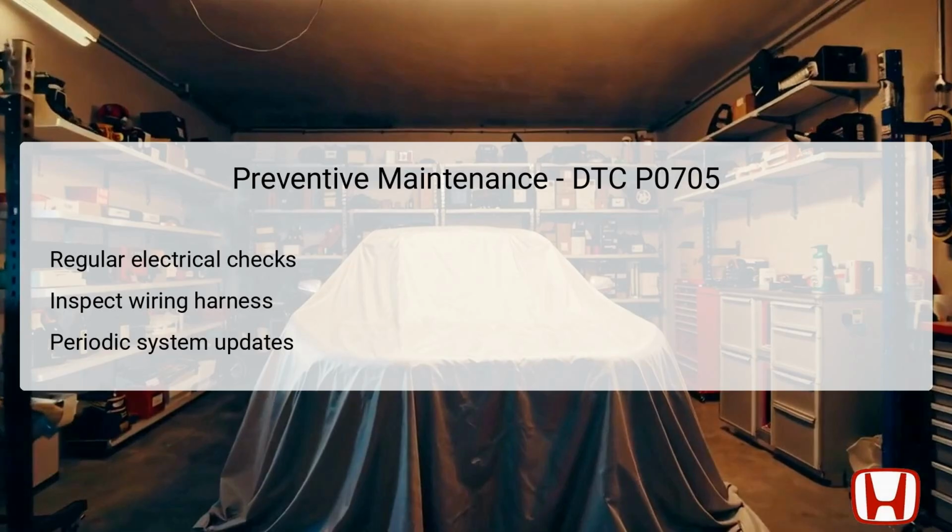Performing routine checks on the wiring harnesses ensures that any exposed or damaged wires are addressed. Additionally, keeping the vehicle software updated with the latest PCM updates can aid in maintaining optimal operations. Implementing these preventive measures not only promotes reliability, but also enhances the longevity of the transmission system as a whole.